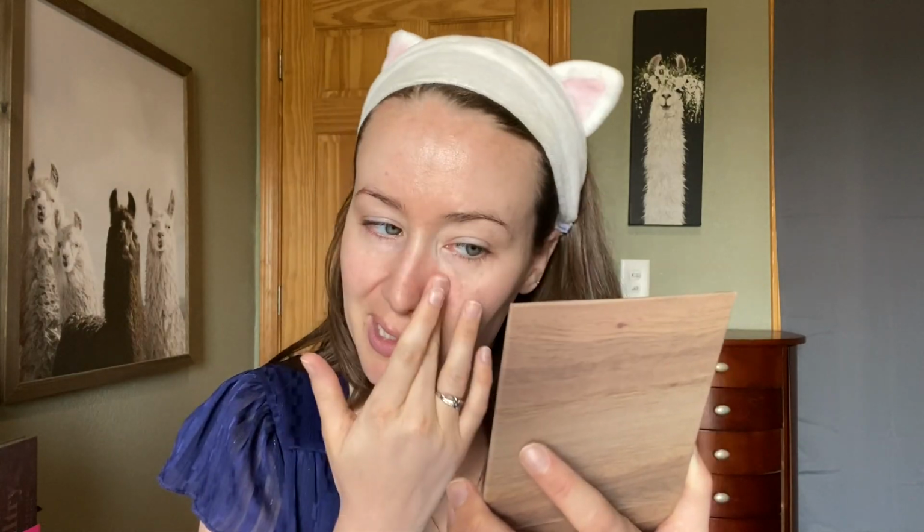I don't know if you guys can tell a difference. I'm just filming on my phone, so I know sometimes the finer details, it's hard for you guys to see. I can definitely see a difference though. It doesn't just smooth, it also mattifies, which I really like for putting in my T-zone. I'll even put a little bit on my chin.